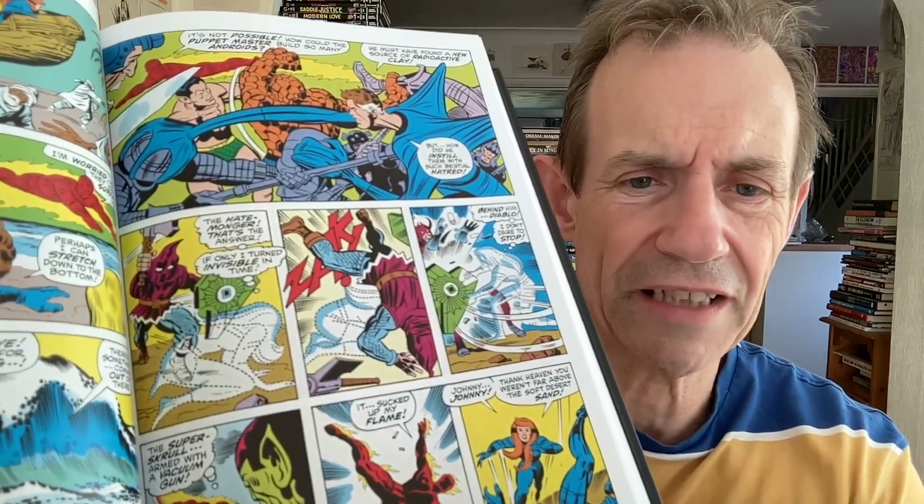You got the Hate-Monger and others. But it's still a great story to bring all the various characters back. But it's nowhere as good as, say, the wedding issue, which I loved. Fantastic Four Annual number 3.